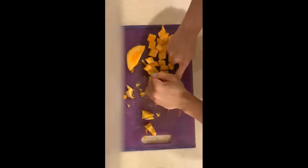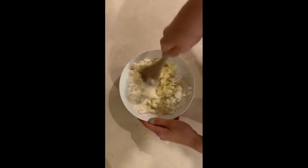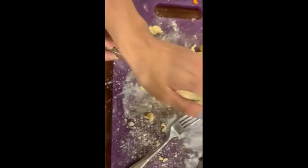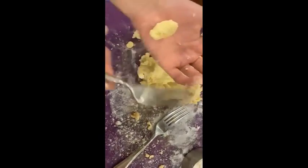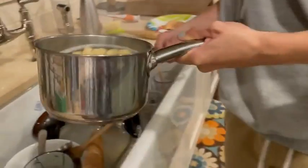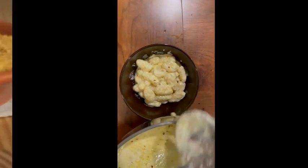I cut 1 whole pumpkin, gutted it, peeled it, chopped it up into pieces, and then crushed it into a paste. In a separate bowl, I mixed together 1.5 cups of flour, 1/4 teaspoon of salt and pepper, 1/8 teaspoon of nutmeg, 4 sage leaves, and a clove of garlic. I then mixed the pumpkin with that mixture and eventually it became a dough. I then rolled out pieces of the dough on a fork to make the pasta shape, and once it was boiled, it turned into gnocchi. The taste was good, but it was a little bland, so I added a sauce that I made using butter and ricotta just for flavor.